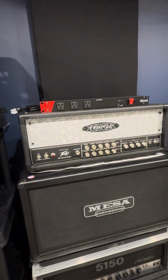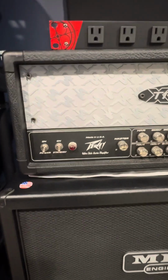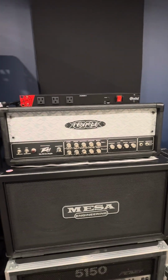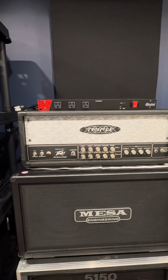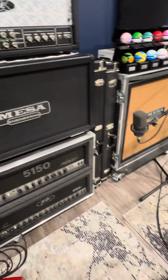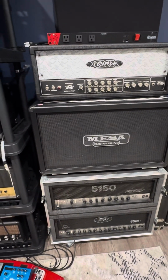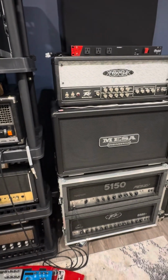And the Peavey Triple X. This is the made in USA version. I love this amp to death. And I actually didn't care for it when it came with the stock cab. So I sold the cab off, and I tried this through one of my Mesa cabs. And that made a world of difference. Once I put it through there, everything changed.